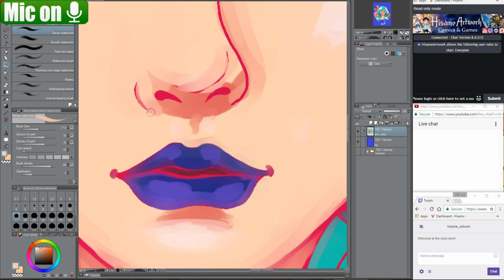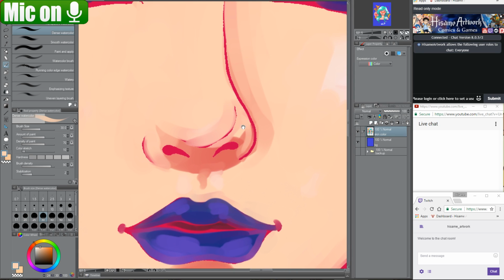There we go. The nose is very difficult for me. I'm gonna try and... I looked at a lot of nose tutorials, to try and get a better feel for what a nose is supposed to be shaped like.